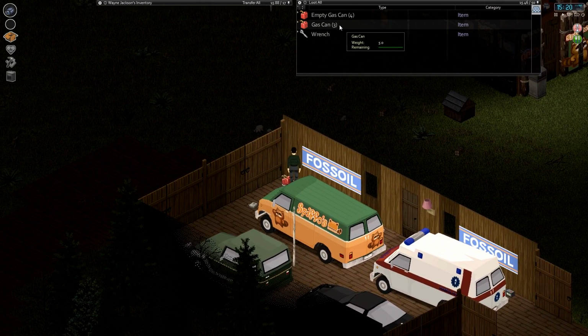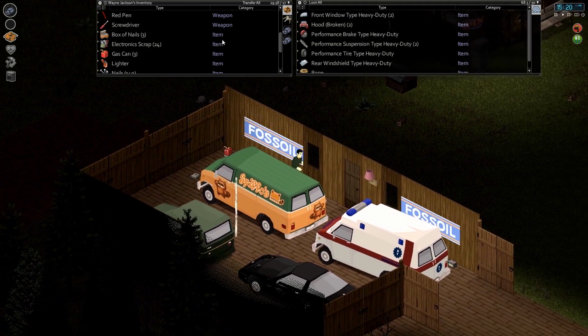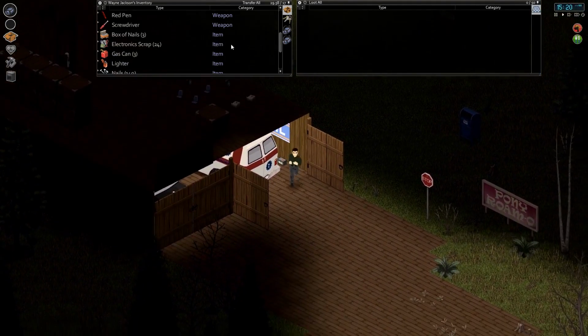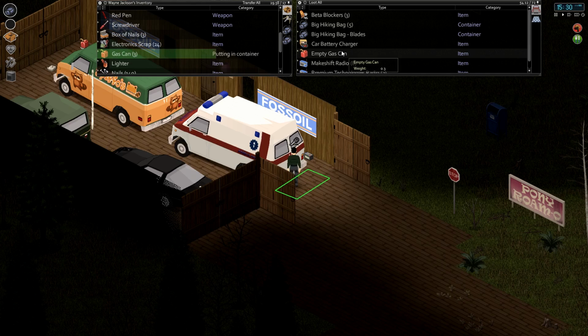Let's take a couple. Let's just take all of these gas cans. We'll put them in the back as well. So we'll have some gas for the generator. We'll try and stop at a gas station on the way down there. So it's going to be a bit of a drive, so we'll try and fill up. Probably at the Crossroads gas station, that first one we hooked up.